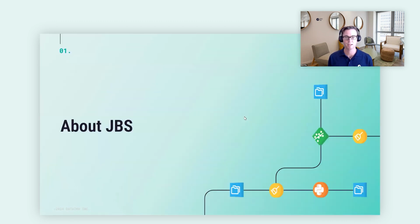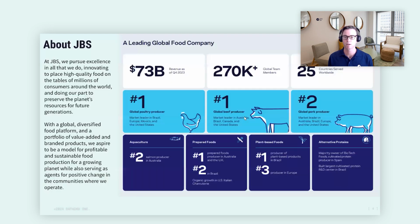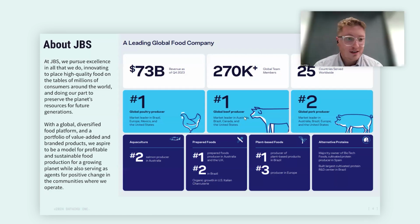So with that being said, Ryan Bridges, I will hand it off to you to provide an overview of yourself as well as JBS as a company. Awesome. Thank you, Ryan. So my name is Ryan Bridges. I am a global sustainability data specialist with JBS. My main focus is to cover scope 1, 2, 3 GHG emissions inventories, but then also help collect and manage our sustainability data for ESG reporting.